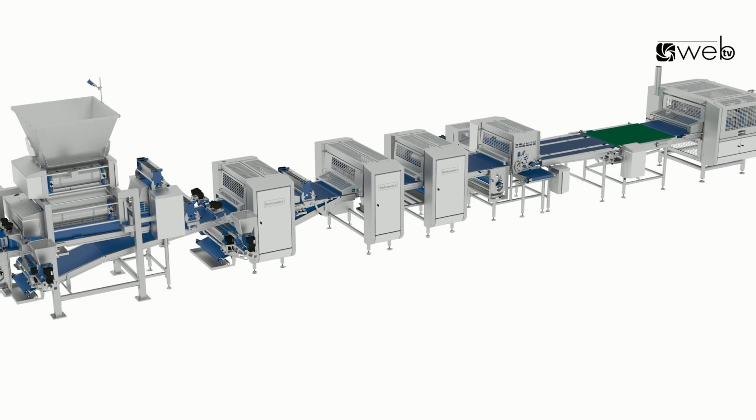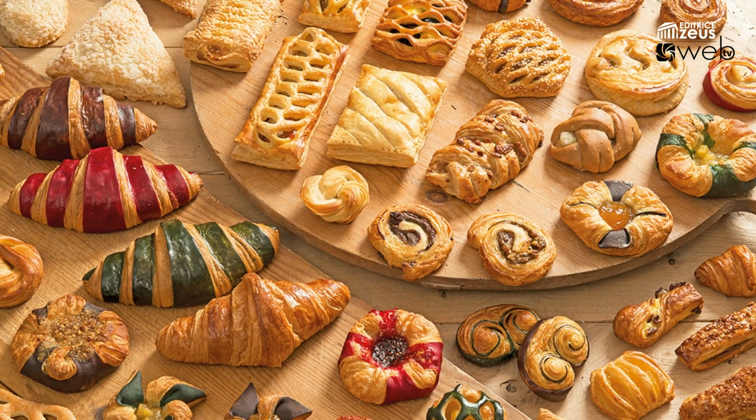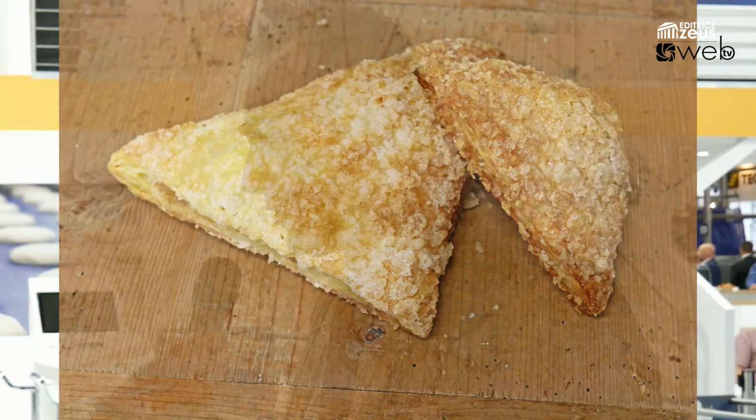We have several lines at the IBA that we present this year. We mainly focus on two aspects, fully industrial lines and medium capacity or compact production lines. What about the lines we have behind us? What you see behind me is an industrial pastry line. That is a production line shaping the pastries into the final products. The line is capable of running many different products.